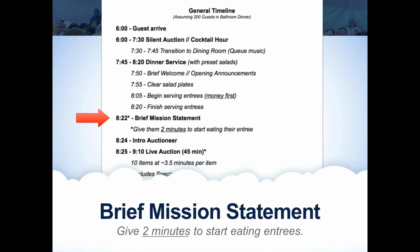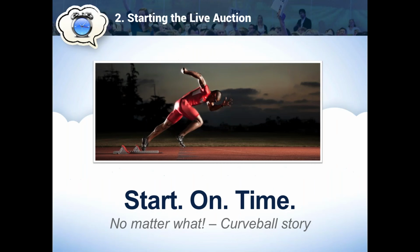That's great. So this is 8:22, and that time can move around. Like you said, it depends on how long it takes to serve the entrees. But the key indicator, like you just said, is as soon as that last entree hits the table, wait 120 seconds. And I love your visual. You always start your stopwatch, right, Scott? Right, in the auditorium, and you don't start a moment sooner.